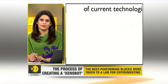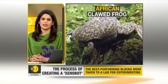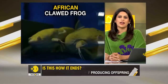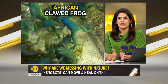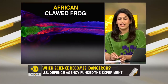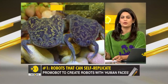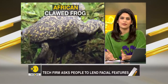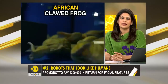injected with life. Life taken from African clawed frogs. These toads that you see, they're the source of life in Xenobots. This species is found in sub-Saharan Africa. It can regenerate its skin when wounded. So this is what scientists did. Take out skin and heart cells from the embryos of these organisms and then inject them into 3D blocks through tweezers and electric tools. Once injected, these blocks were kept in dishes of water to keep the frog cells alive. And they did stay alive. And all of this was done in 2020.